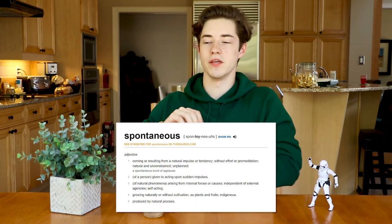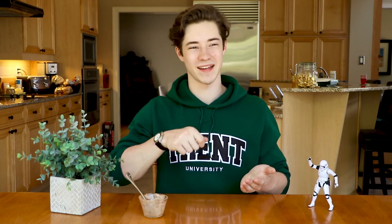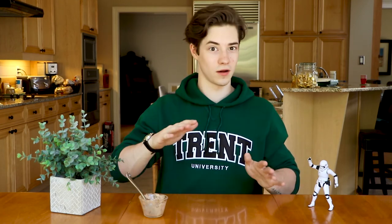So the word to describe Nestle Kit Kat ice cream would probably be spontaneous. You get the scoop, this is low-key a roast. You get the scoop of ice cream and you eat it. It's just ice cream. You get another scoop, just strictly dairy. You get another scoop, more ice cream. Then you get another scoop. Oh, there's a Kit Kat chunk in there. It spontaneously shows up.